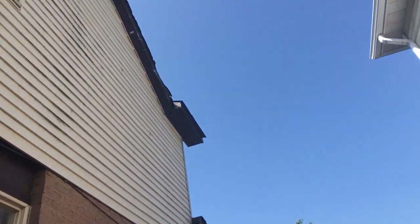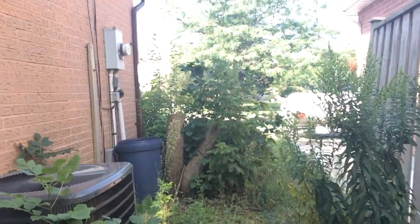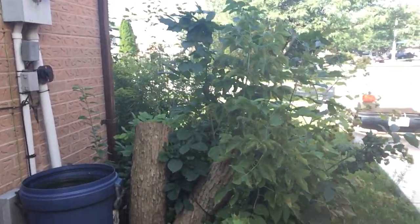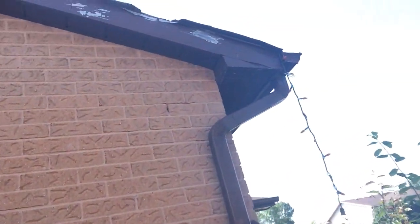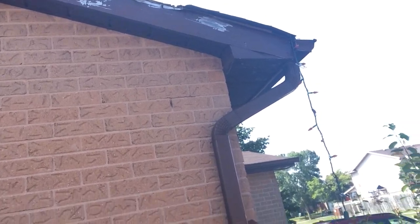And you can see up there, look at the damage up top there. There's the tree that was here. Again, it was a distance away from the house, like a few feet. But when the wind sways that tree, it was banging against the house. So it damaged over here, if you can look at it, it damaged the fascia and the roof sheathing.